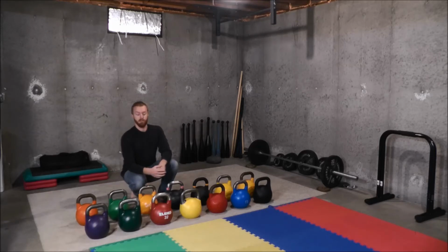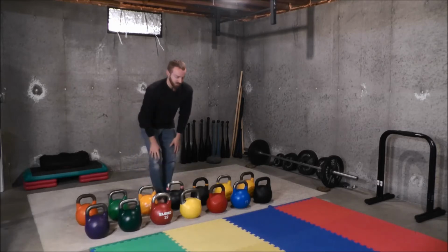Very nice handle, very good grip, just good ergonomics for me, very smooth, very good finish. Also a very nice kettlebell, made in Europe.